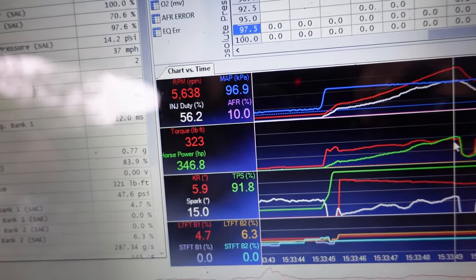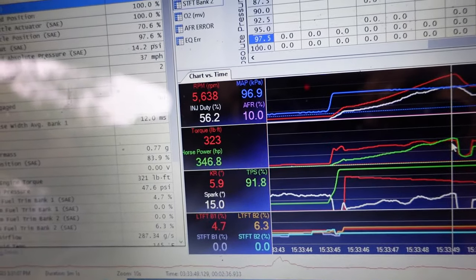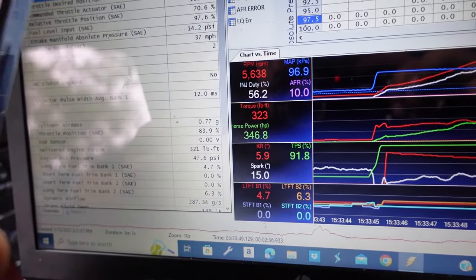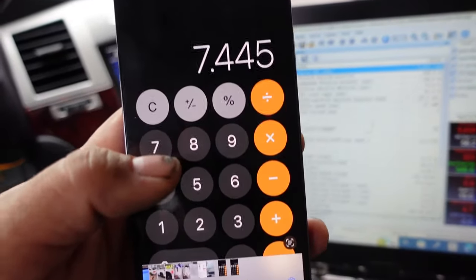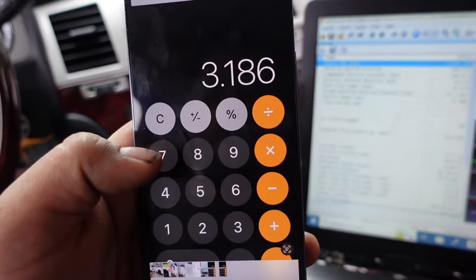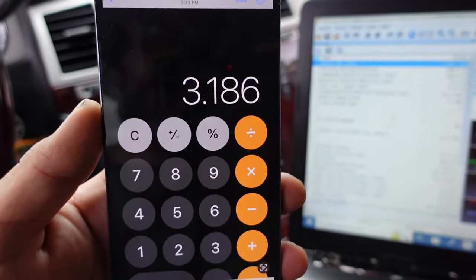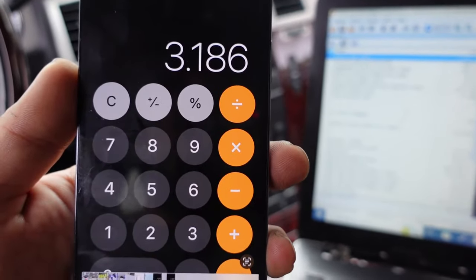So yeah, let's go ahead. I'm excited to get inside and put these numbers down, compare them side by side, and see the overall results, especially the times. Real quick, I don't even remember what the before times were, honestly, but I was doing the math on my phone, on my trusty calculator here, and 0 to 60 was 7.445. 40 to 60 was 3.186. So I'm gonna have to get inside, go through this video when I'm editing it, and put them side by side to see the comparison, to see if there's an increase or decrease in 0 to 60 times.